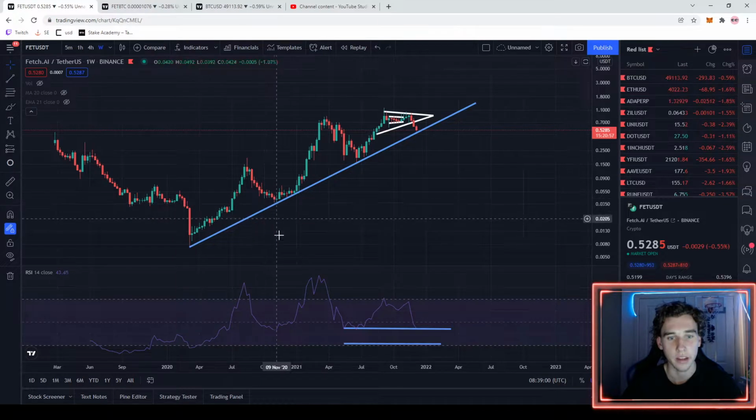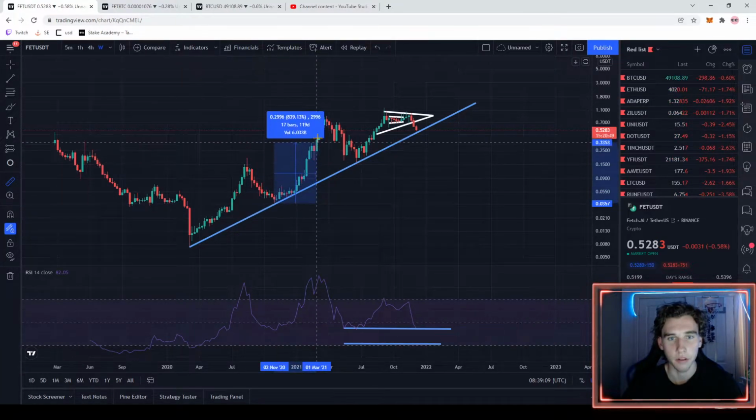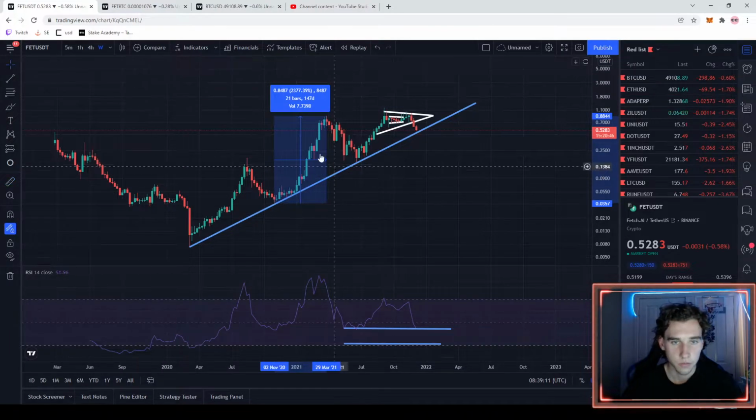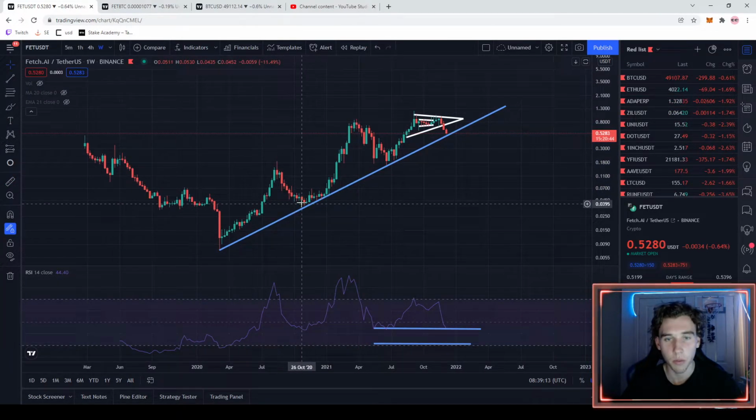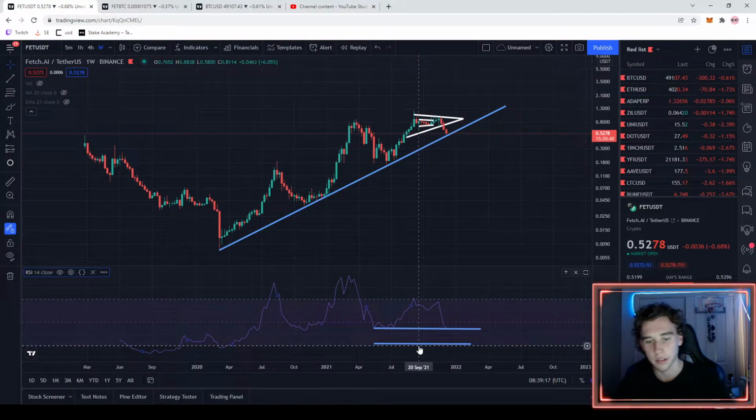Same story back here. We had a low. It looks actually better here on the weekly time frame. So here was the point. It was at the bottom here, and coming off that, 2000%. From the low to the high was a 2000% move. Absolutely massive, right? Absolutely massive.